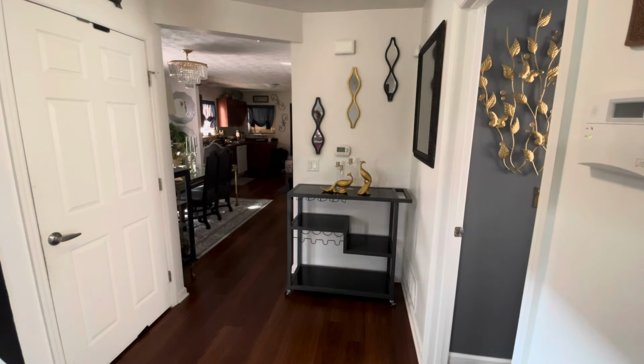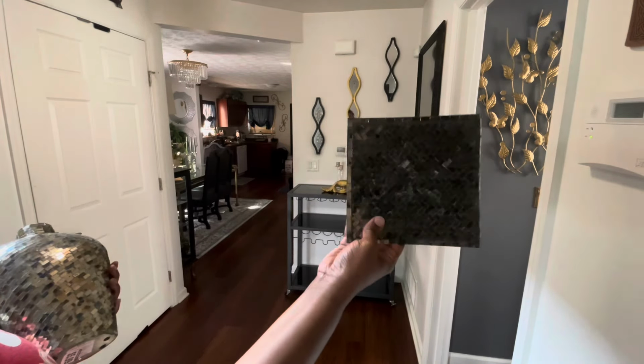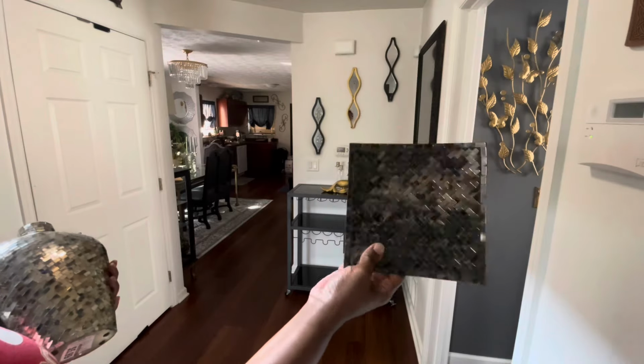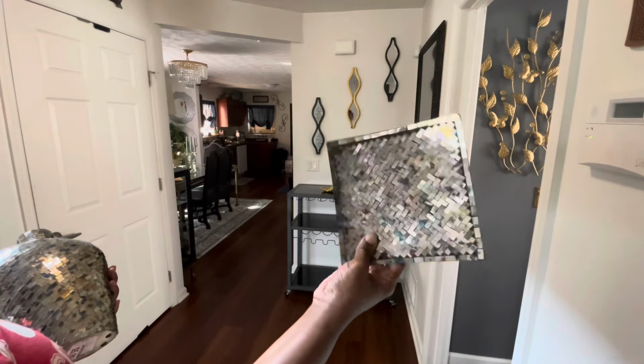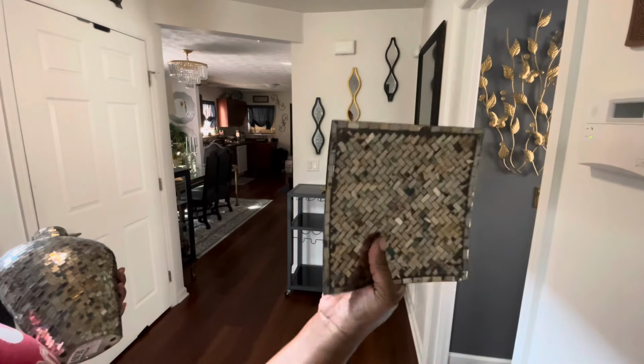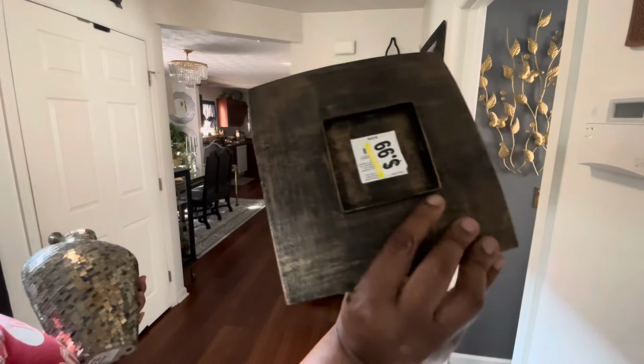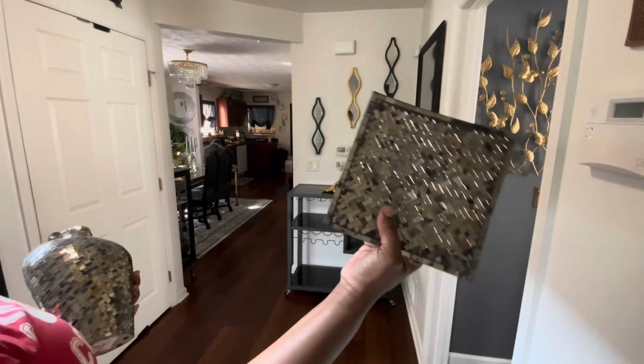And guys, I had first purchased this piece maybe like 2 years ago. And you see it was 99 cents and it was 50% off. And I believe it's a Hobby Lobby or a Kohl's piece.